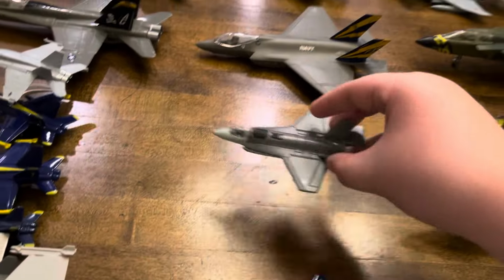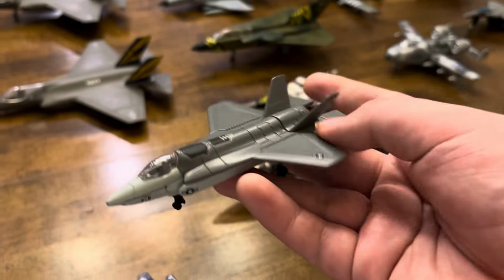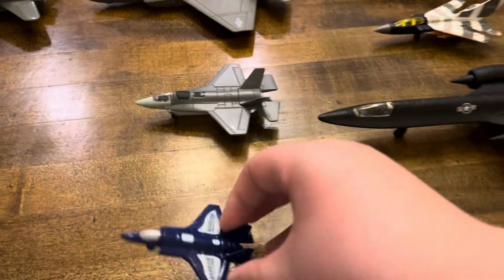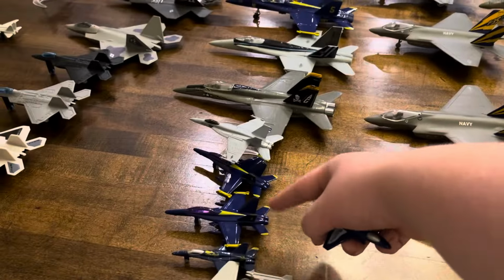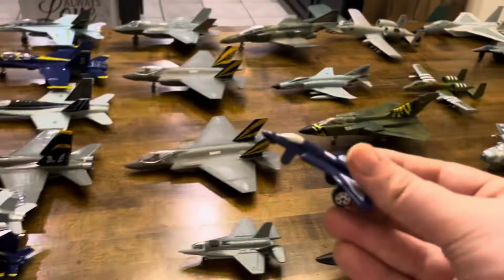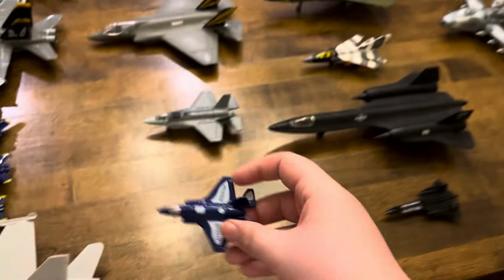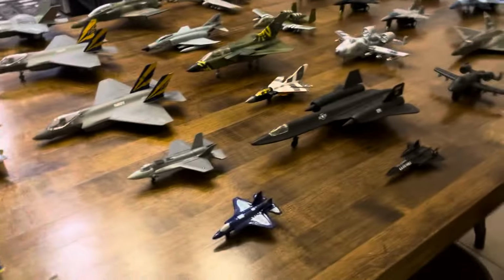Then you got this F-35, same time I got it as this F-22. It's a very nice F-35, also from Kroger. This F-35, I got the same vacation as that F-35, F-18, F-22, all of that. Oh, yeah, sorry. These two Blue Angels I got on the same vacation as that F-35, Blue Angel, F-22, all of that. It says Warrior on it. It's a nice little thing to have. That's the end of the F-35 row.